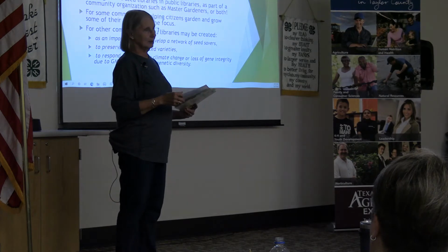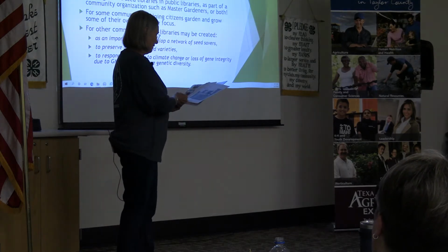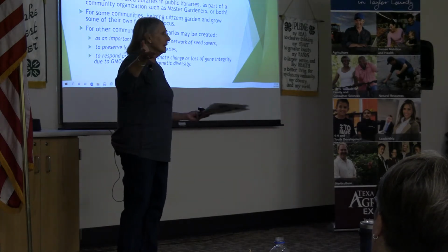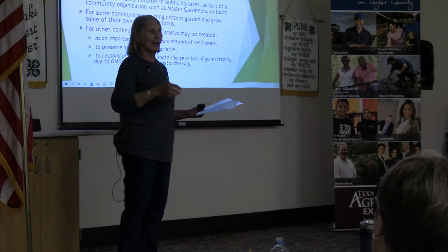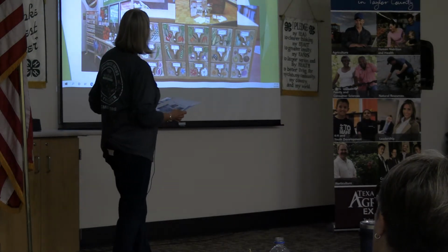Now, not all seeds are going to germinate. We know that, and they're going to talk about it. As far as the seed library, we're going to try and put things in there that we know will, but sometimes if you have a 50% germination rate, that's a pretty good rate. I've had things that have not had 50%, obviously.